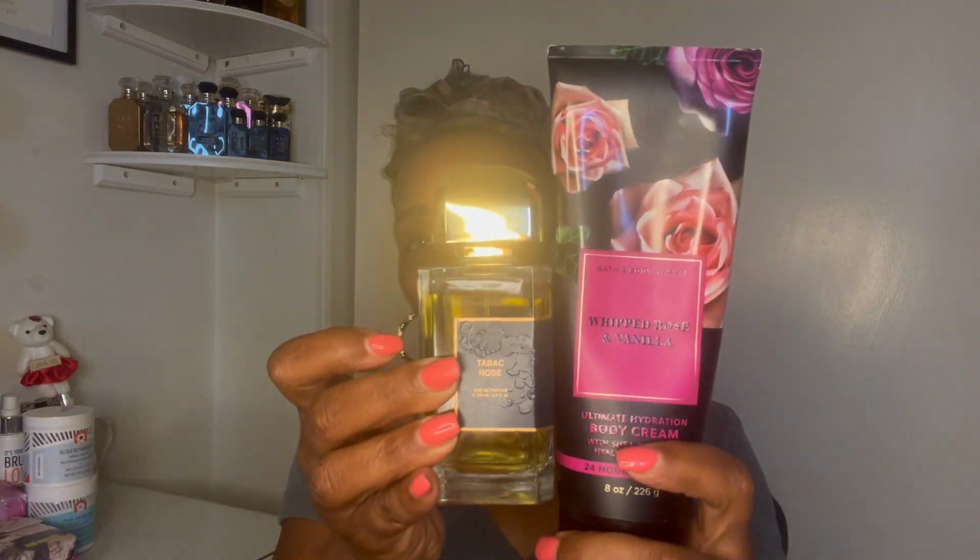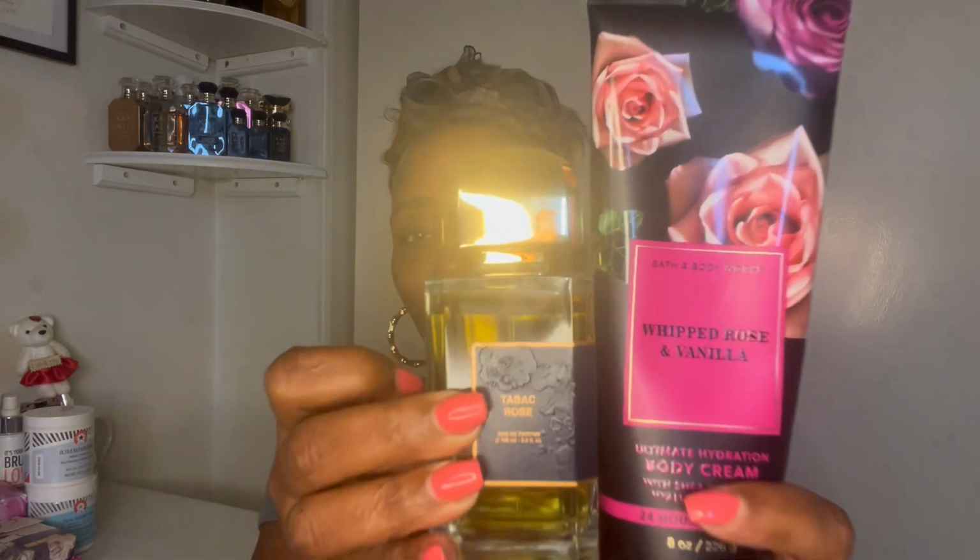The beautiful bottle, toy bubblegum too. Look how cute that is. And the smell even better together. Then I had, of course, the Tobacco Rose, which doesn't need any help, but it's a beautiful, beautiful scent. This leaves like a scent trail. This just smells so nice. Oh, that smells so good.